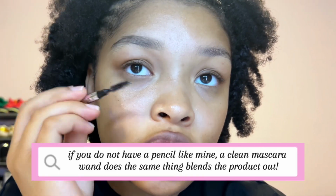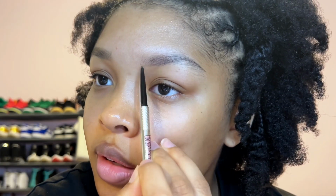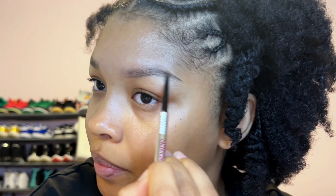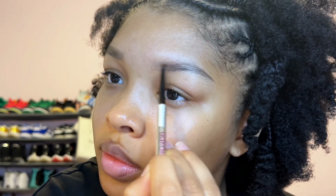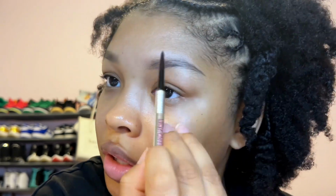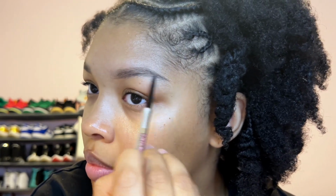But you want to make sure you do those hair-like strokes if you're using a slim pencil like me, because we want to mimic the brow hairs. We don't want to do anything too unnatural. And then you use the other side to just blend it out. When you see some little lines that don't look right, just flip it and blend it with that brush. I like to start on the bottom to give me a guideline, and then just fill it in. I barely touch the front, y'all. And then I do my arc. Gotta love a good arch.